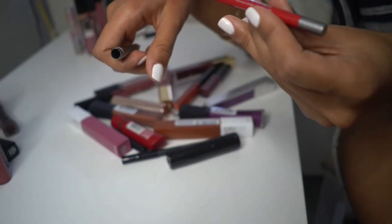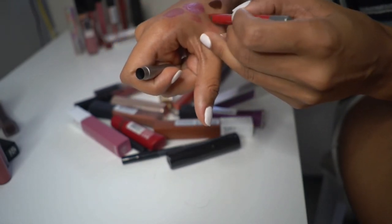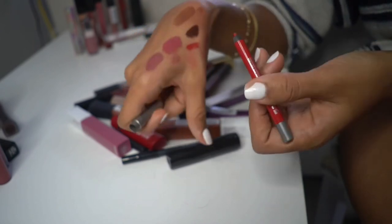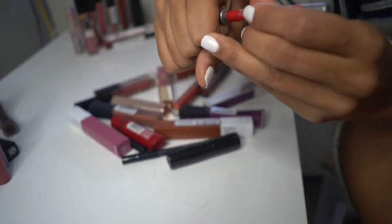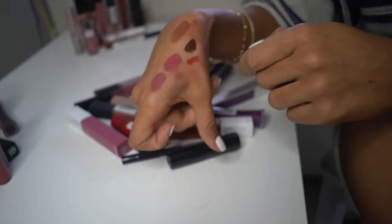This one, I think, is pretty old as well. I think this came in a holiday set that I had once. This is an Urban Decay liner. Let's see. I mean, it's still working pretty good. Now, is that the type of red that I go for?